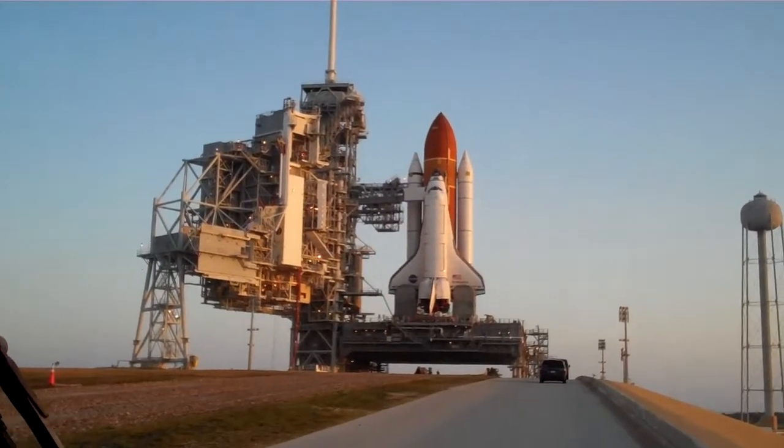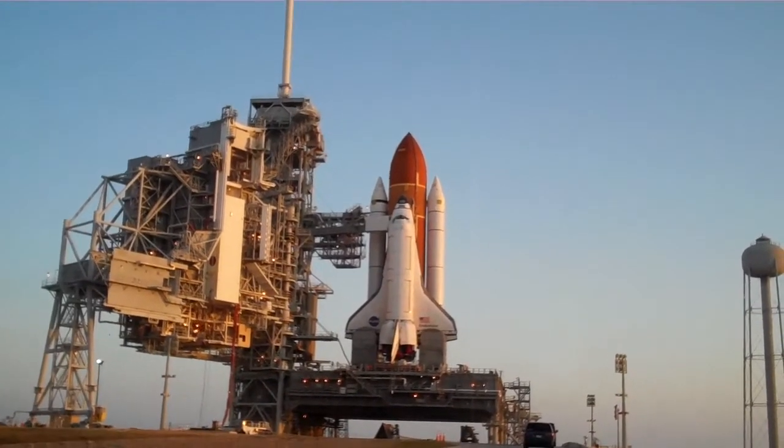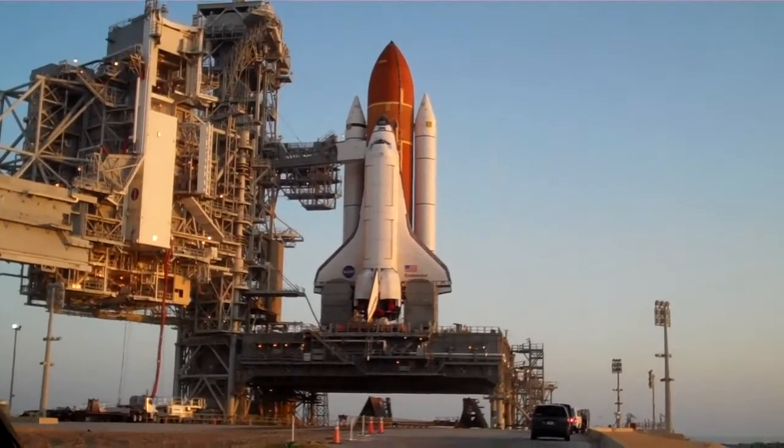What do you want to stop on? It only goes to the yellow line. That's where 10 is right now. The yellow road.